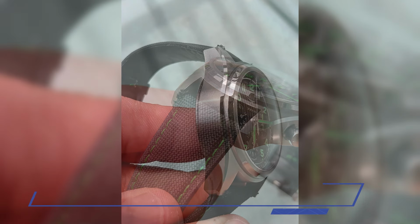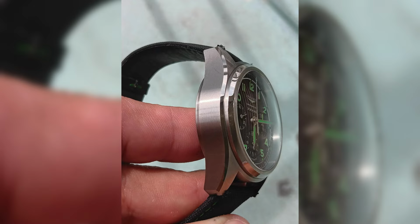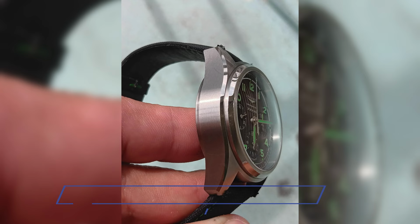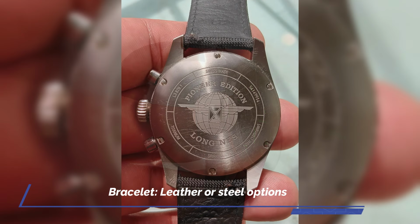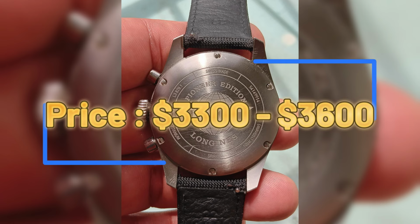The crystal is domed sapphire, treated with anti-reflective coating on both sides. Water resistance is rated at 100 meters. The strap is typically a distressed brown or black leather, reinforced and comfortable, with a sign buckle that feels appropriately substantial. The Longines Spirit Chronograph Pioneer Edition is not chosen to stand out. It is chosen to be trusted, and watches that earn trust tend to stay.